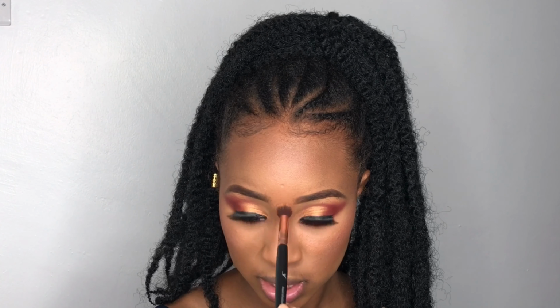I'm just going to blend it. I normally highlight these higher points of my cheeks. So I'm also going to highlight the bridge of my nose and the tip of my nose as well.